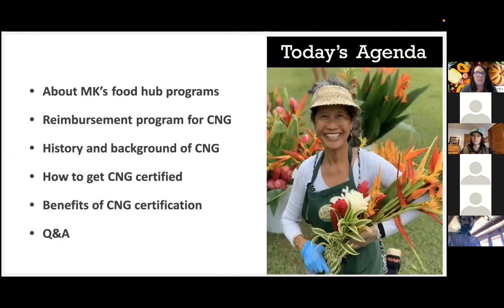So real quick today, what we're going to go over: I'm going to talk real quickly about our food hub programs, how they work, and reimbursement for the CNG for our vendors that sell into our food hub. And then Keegan here with us is going to go through the history and background of CNG, how to get certified, benefits of certification, and then do a nice Q&A. So any questions that you have, we can go through that.